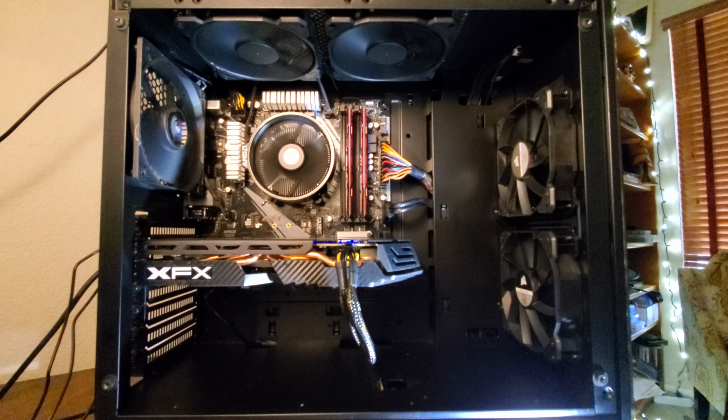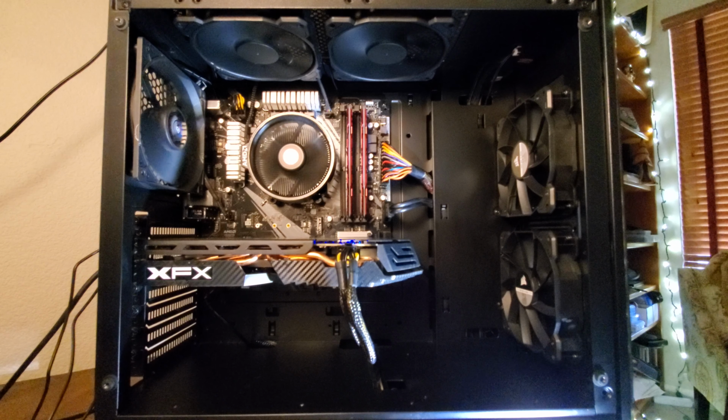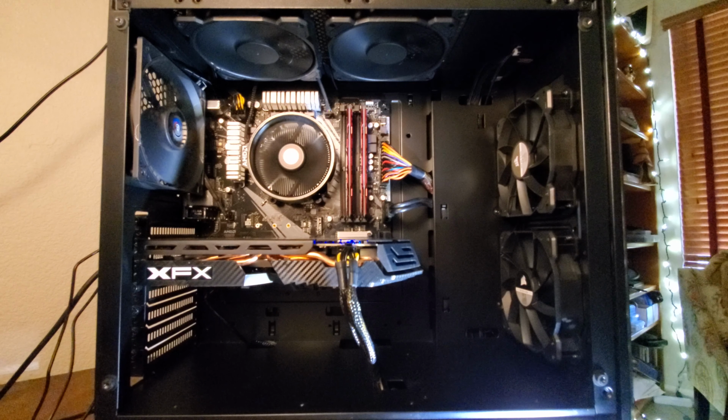And as far as storage, I went on the cheap side. It is an SSD, but it's only 250 gigabytes, enough for my operating system, enough to install some of my favorite games. And if you add up all those numbers, you get a grand total of 480 bucks. And this rig can handle any 1080p gaming you can throw at it, high settings to ultra settings.